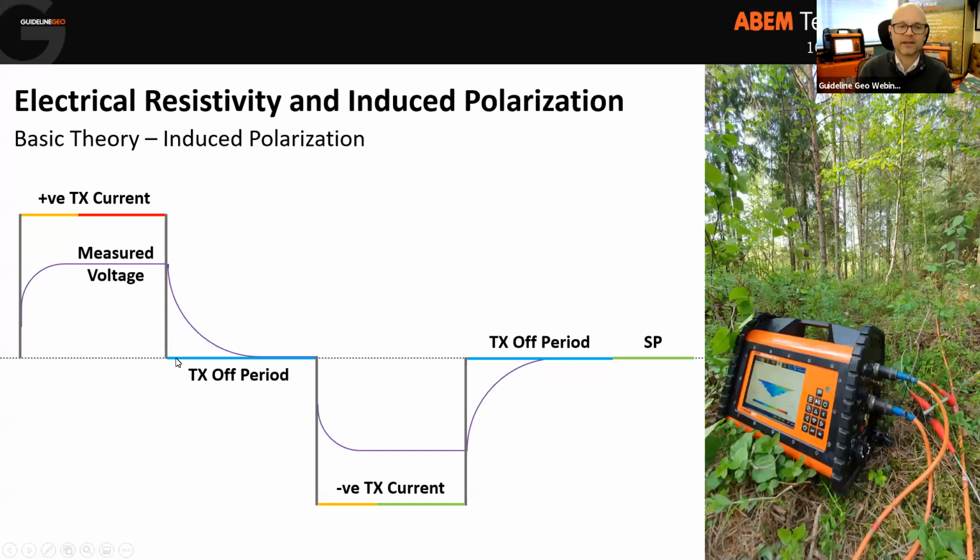So there's an issue here that doing an IP measurement takes quite a bit longer than just a normal resistivity measurement, because you have to have an equal amount of off time to your on time, because obviously you charge the ground up while the current's flowing, and you need to make sure that it fully discharges so that you can measure the whole of that IP effect before you then switch polarity and repeat the measurement.